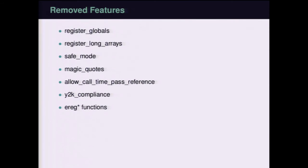Register globals. Okay. Who's ever coded with register globals on? That's the way I like it. It was recommended off in PHP 4.2. It was off by default in PHP 4.3. Okay, people, that's 2001. We knew it was bad. We turned it off by default. It's still in the language. In 5.4, it's gone.